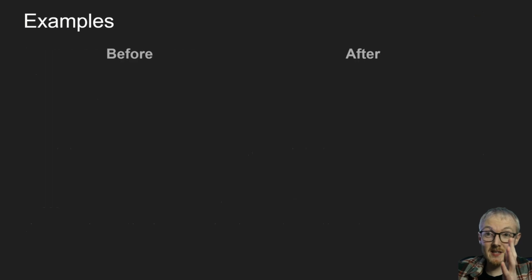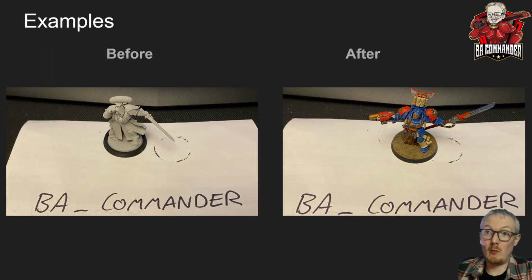So this next slide is going to show you exactly what I want. I want a before and an after, and I know these are 2 different models, because I can't do before and after of the same model, but these need to be the same model. I need the before with your name underneath it like this, not written on the photo. It needs to be in the shot. So your model on a bit of paper with the name, and then next to it the finished model on a bit of paper with the name.